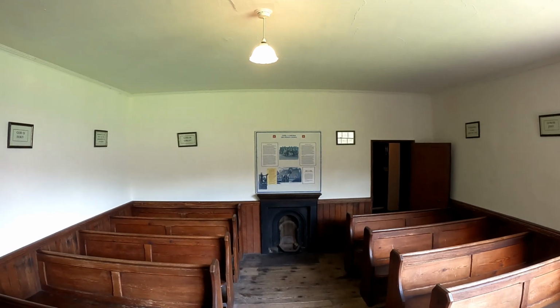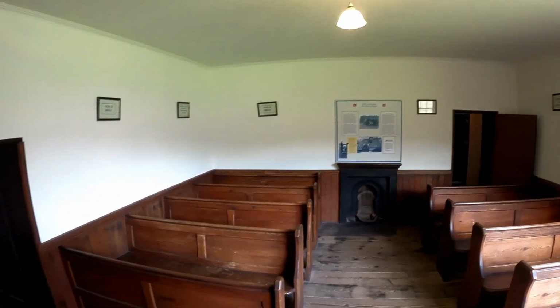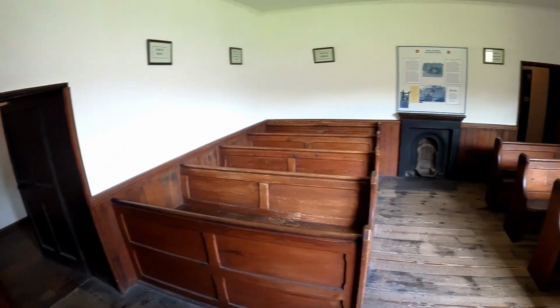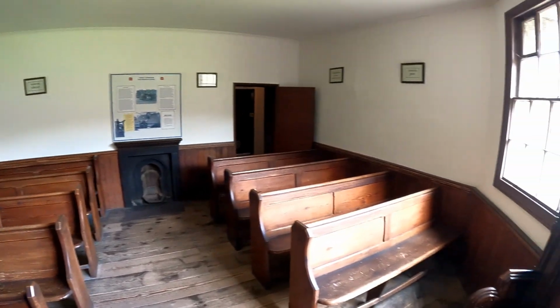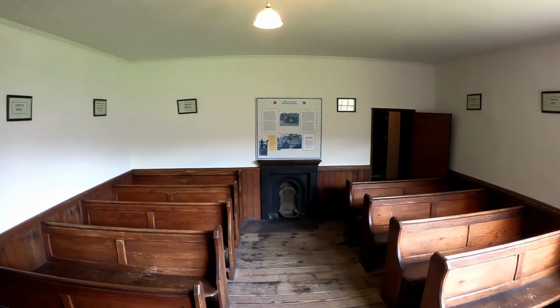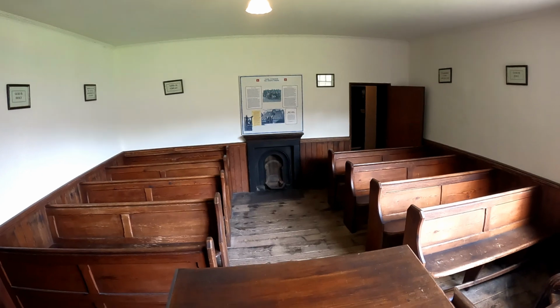The chapel here is not the original that's attached to the building, and the pews and pulpit were sourced elsewhere on the island to create this chapel. The number of pews are out of sequence and are not fixed to the floor.